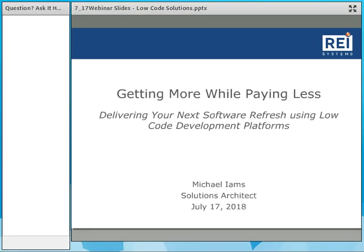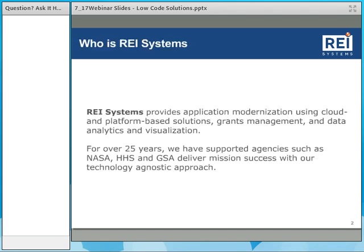So we're going to talk today about low-code solutions and how they can help government agencies lower their cost of developing software and providing the types of applications that they need to serve the government.